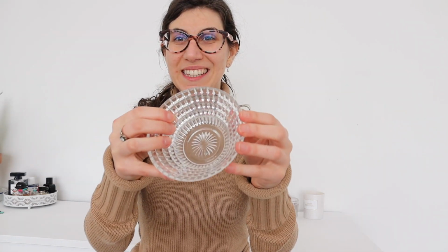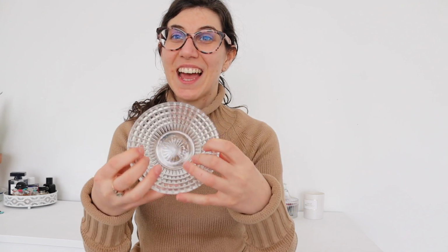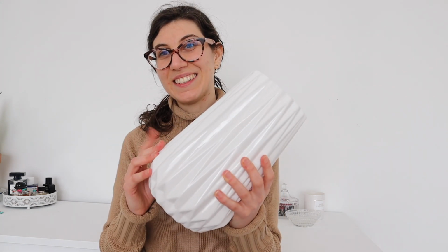Then we have this amazing bowl that I bought for another grand total of 50 cents to make a set with the box. And granted, they are not exactly the same, so it's not a perfect match, but they do have the same vibe. And I honestly prefer the fact that they are not a perfect match, because I think that these are two very unique pieces, and I like the fact that they are unique pieces and not perfectly matchy-matchy.